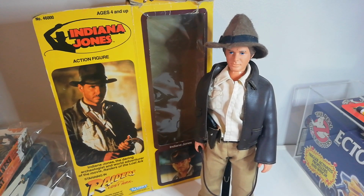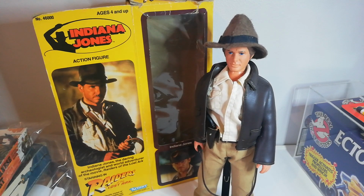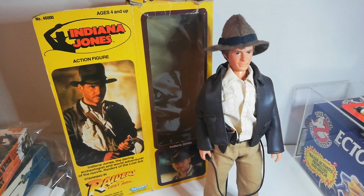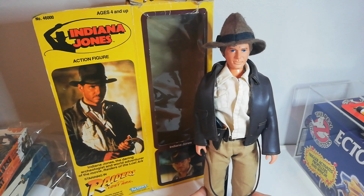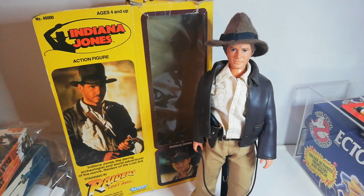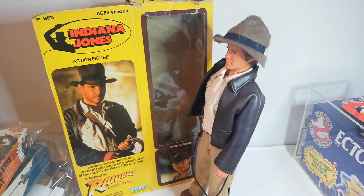Really, really hard. I've never seen Indy on card in the UK. I've never seen him loose for sale in person. So if you find any of this Indiana Jones stuff, even if it's incomplete, still buy it, because it's going through the roof. If you're an Indiana Jones collector, you need to start buying now, because you're never going to get the sort of prices that they're going to command in the future, because people are just going crazy for it right now. And if a film comes out, that's it. That's the final nail in the coffin for us budget collectors.